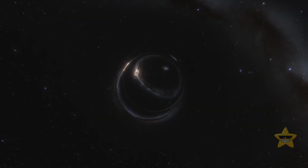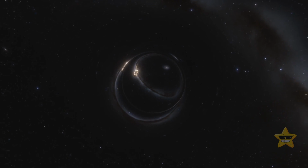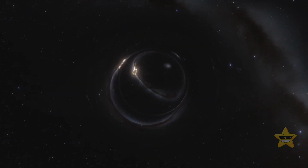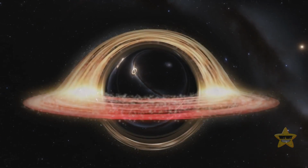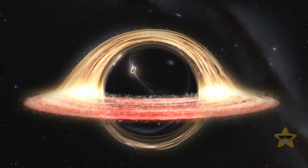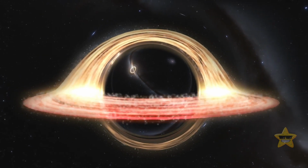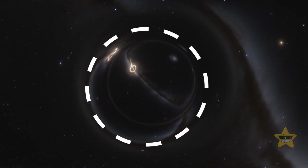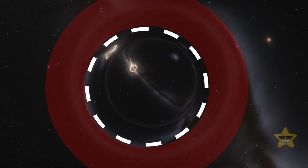Want an explanation? Well, picture a black hole. The starving thing consumes all the matter that strays too close, squeezing it into a superheated disk of glowing gas. The black hole also bends light around it, which creates a circular shadow. That's what I mean. We can't see a black hole itself, but we can see the accretion disk surrounding it.